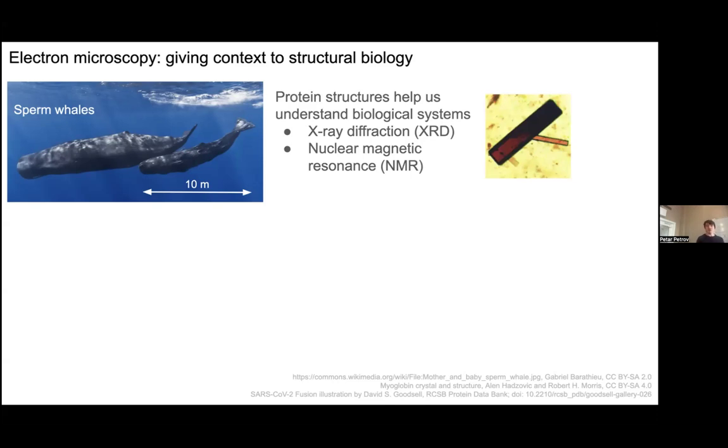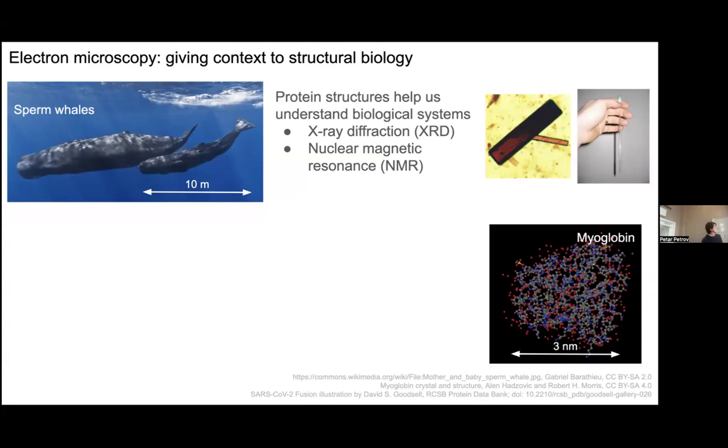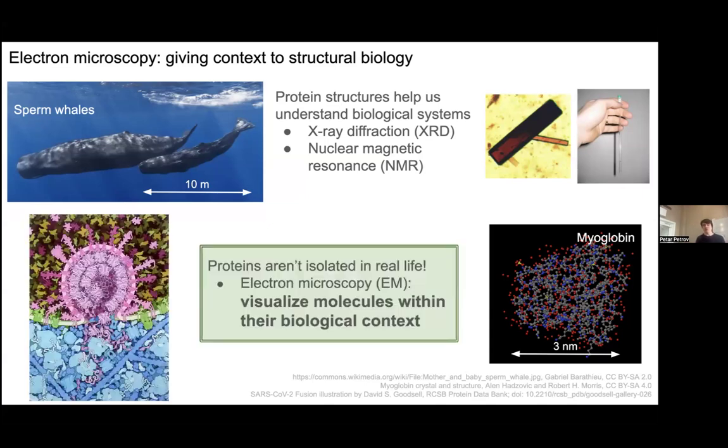So a crystal of myoglobin was made, and then X-rays were used to collect a diffraction pattern and to determine the structure of the myoglobin molecule. There are other structural biology techniques like nuclear magnetic resonance, which involves making a purified solution of protein, and a little NMR tube is shown there on the right. And so then you get your myoglobin structure out. This is a small molecule. It's about 3 nanometers for a protein. It's a few hundred atoms in total here, all connected together.